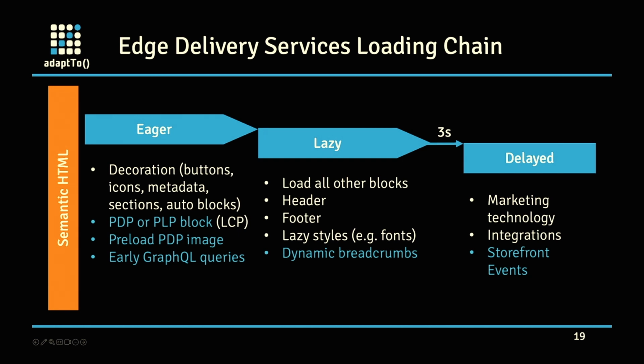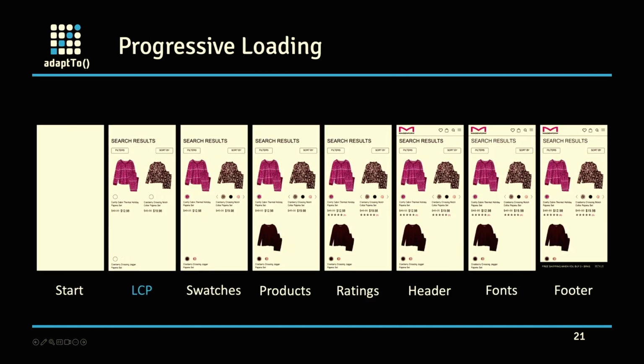However, there's a bit more we can do. Commerce blocks generally are, or can be, very complex. So not everything a single block is rendering might be required for the LCP. Let me give you an example for this.